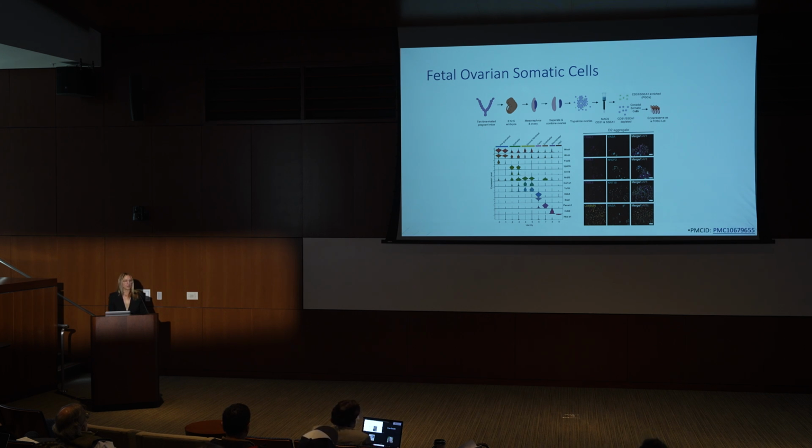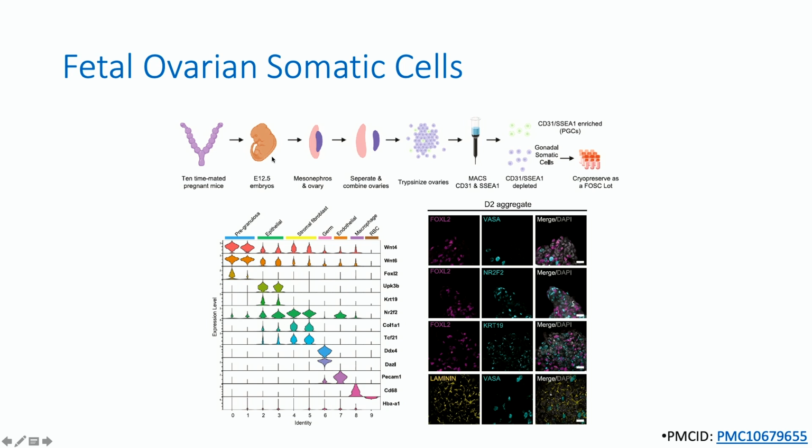The ovarian somatic cells at E12.5 include specified ovarian cell types. So we make them from E12.5 mouse embryos, from which we isolate something called the mesonephros and the ovary. We then slice off the ovary from the mesonephros. We trypsinize that to single cells. We use a MACS to remove endogenous germ cells because those endogenous germ cells, if they're there, like this niche, so they will tend to go and make the niches first, and the iPS-derived germ cells won't. So we need to deplete the endogenous germ cells to make space for the in vitro germ cells to form follicles, and then we cryopreserve them. So what we have is freezers of cryopreserved fetal ovarian somatic cells that we thaw to make off-the-shelf ovarian assembloids.